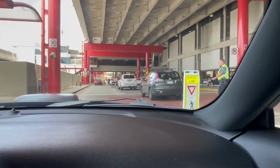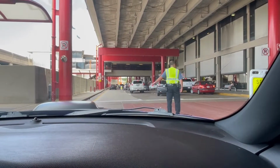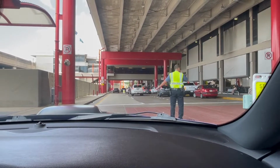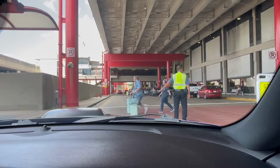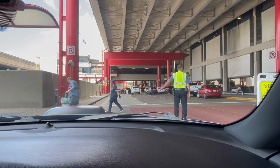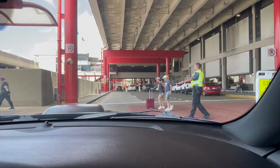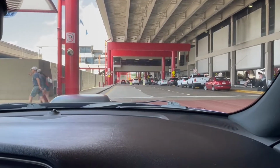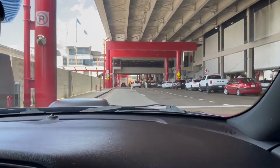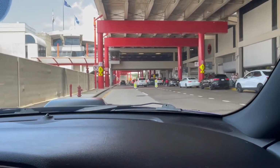Just take your good old time. Pay attention to what the officer tells you. He's letting the people go across here, so keeping things safe and easy. And just like I said, just make sure you give yourself a little extra time if you're coming in to pick somebody up. Other than that, it's pretty easy to get down through here. So this part hasn't really changed much at all. It's very easy to get in and out.